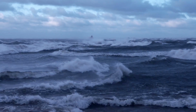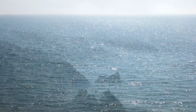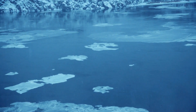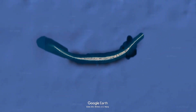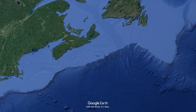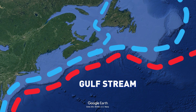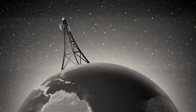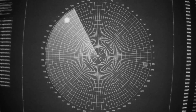The weather has a lot to do with it too. During the summer season, the warm air from the Gulf Stream creates a dense fog as it merges with the cool air by the Labrador Current that passes by the island. Other currents don't help the matter. Sable Island is next to the meeting point of three major ocean currents: the Gulf Stream, the Labrador Current, and the Belle Isle Current.